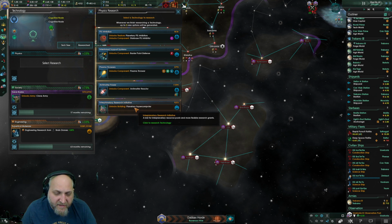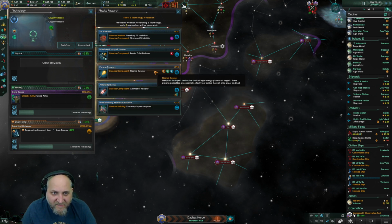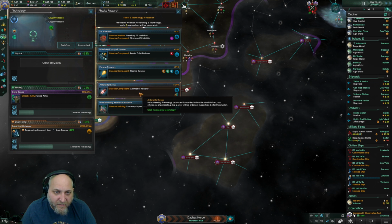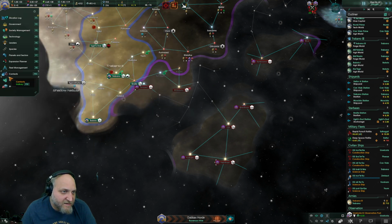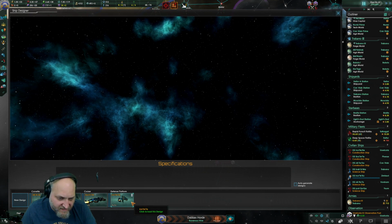Okay. Planetary supercomputer, antimatter reactors, plasma thrower. I don't think we use plasma. Barrier point defense. I'm going to do the antimatter reactor. And let's just take a moment here and look at the ship designer and look at our ships here.